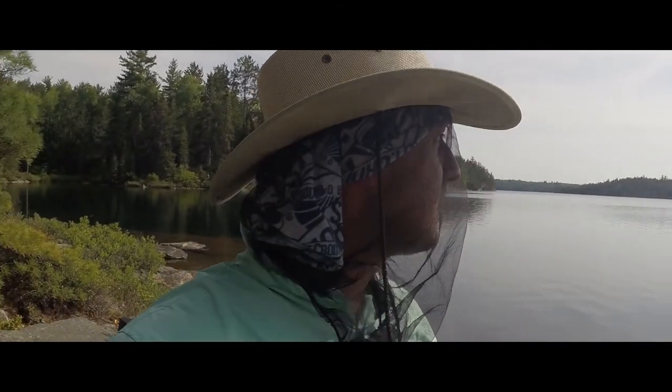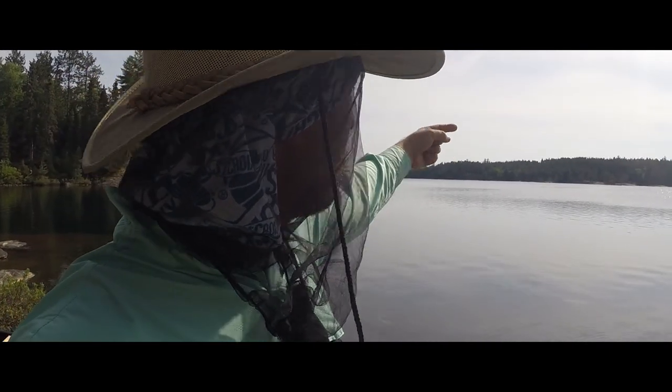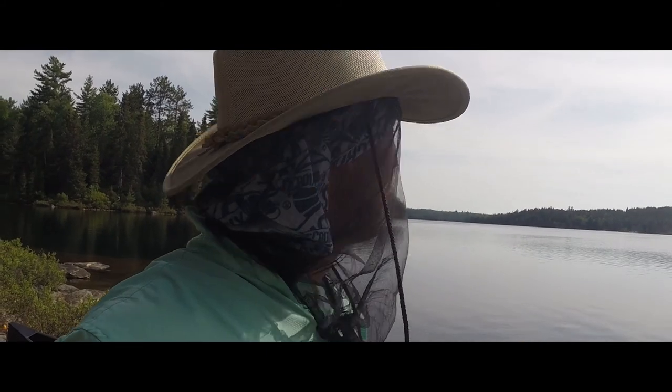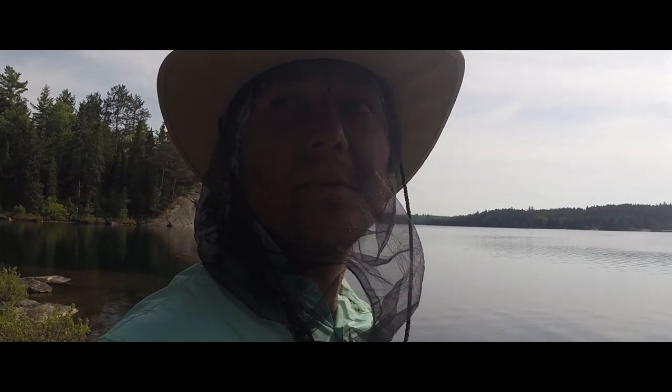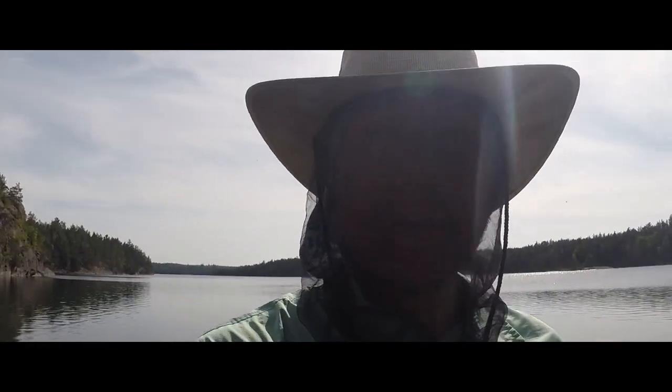I wanted some exposure. I know that down that way, on the other side of that point, there's supposed to be a really beautiful site on a point there, but it wouldn't be exposed to any north winds. So I want to try and keep the bugs at a minimum. So I'll give you a little tour.